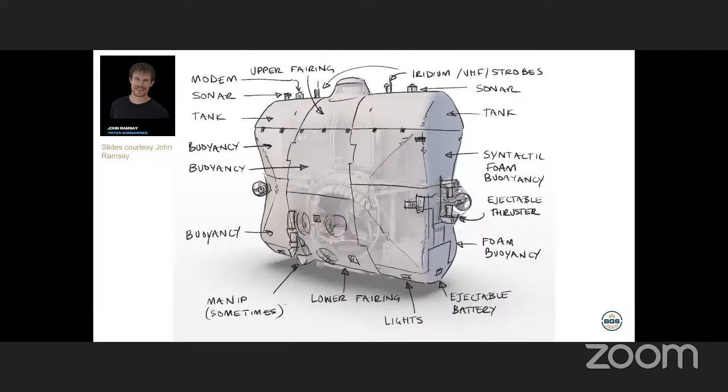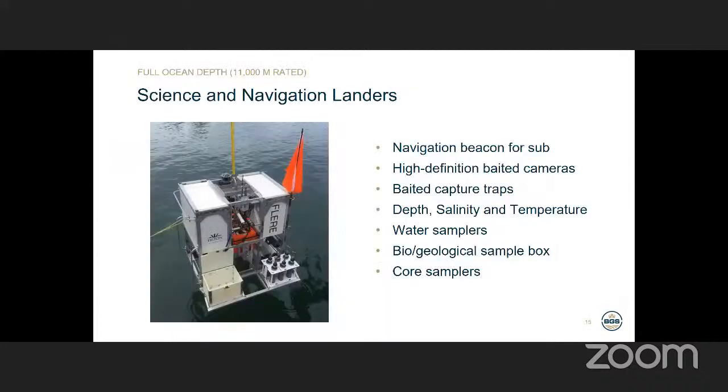And there are 4K cameras all over the external part of the submarine, so you can use your cameras as well as the viewports to observe and record your surroundings, your environment. The Five Deeps also had a suite of scientific landers, which could record video, take samples and so on. They were also used for navigation and communications for the submarine.